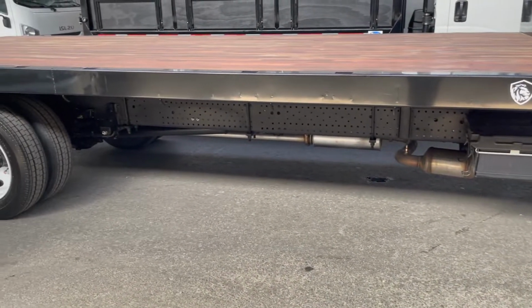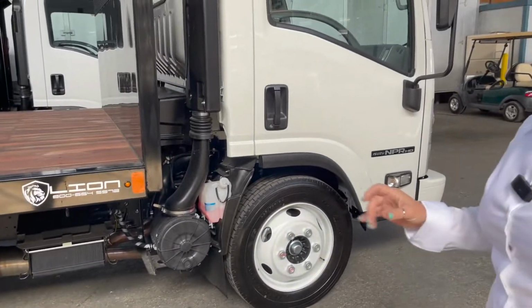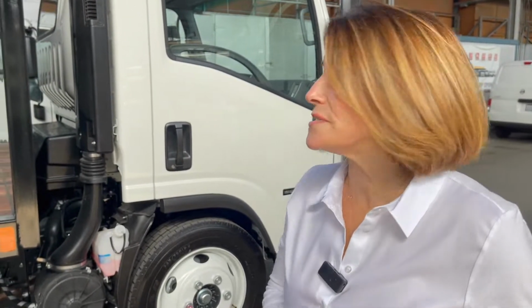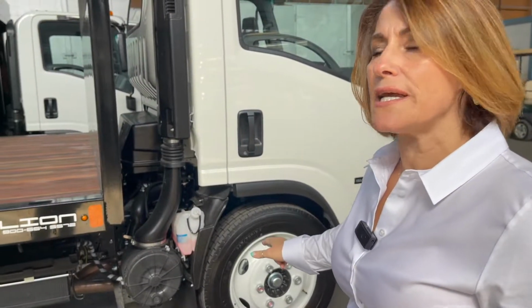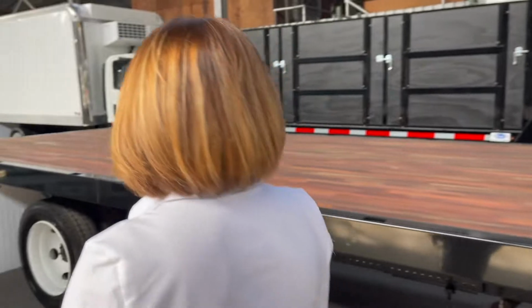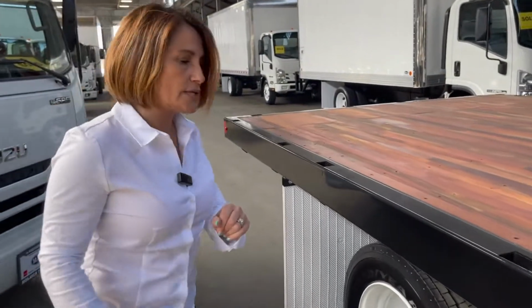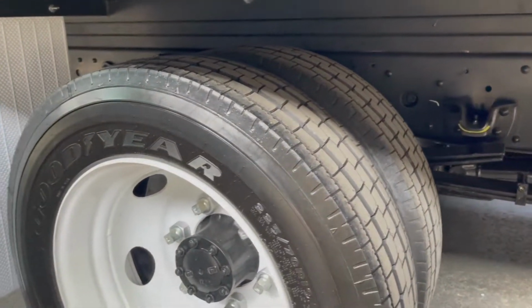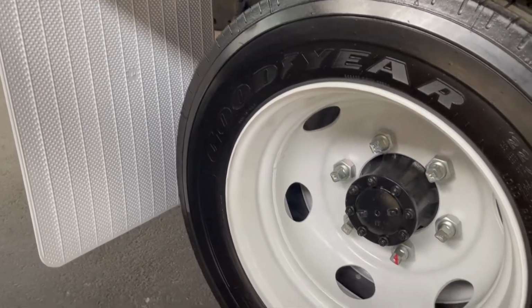Now, if we look at this vehicle, this is an 18-foot flatbed, and it's going to a fencing company that really debated the Ford product versus the Isuzu product, and the decision maker came down on the Isuzu: we have a smaller footprint, we have more power on this vehicle, and a much more comprehensible cost of doing business as well. So our axle in the front is 6,800 pounds, and we move back from the front. Back here, we notice that the rear axle is 14,000 pounds. We have the 19.5 tires. They're all-season tires, good for any location.